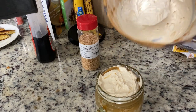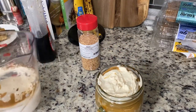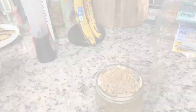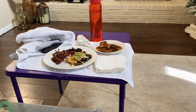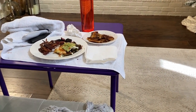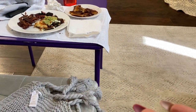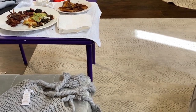Saran wrap around it and put it in the refrigerator so I can have another cup of coffee tomorrow. Y'all see what I'm using to eat my food in the living room? My stepdaughter's little table that she used when she was like 7 years old. So that's why I said I need to find a little portable table that I can just fold up and only bring out when I'm eating.